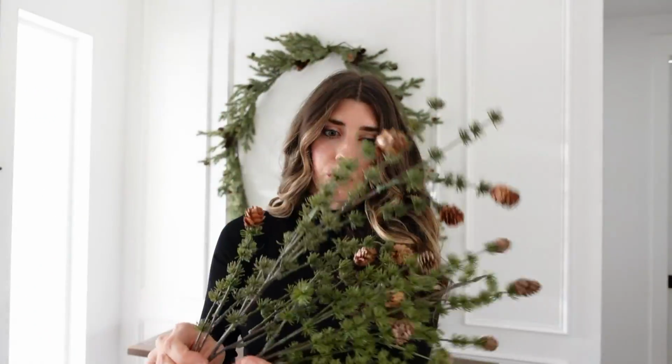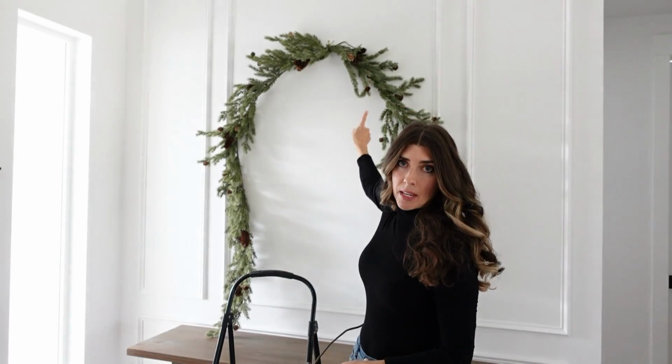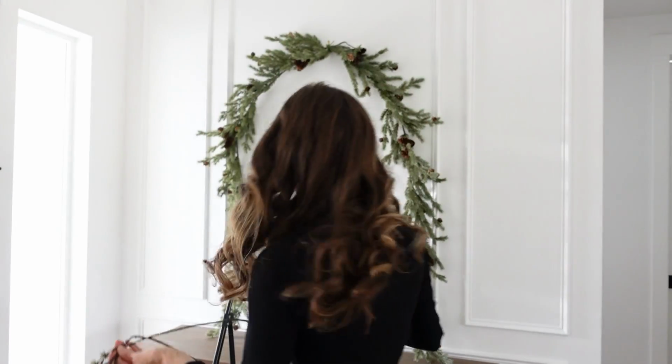I'll be using these pine stems with the pine cones. I really like them, really affordable too. They sell a thicker version, but I thought these would be really nice because again, it adds that kind of woodsy theme that I'm going for. And so I'm just gonna start decorating the top up here. We're gonna make it a little bit more pizzazz.